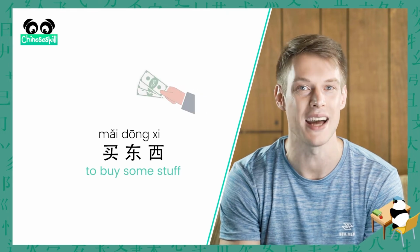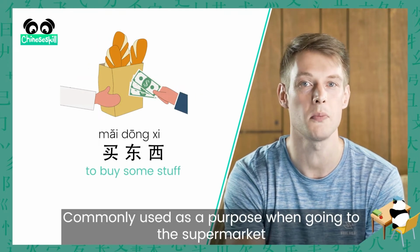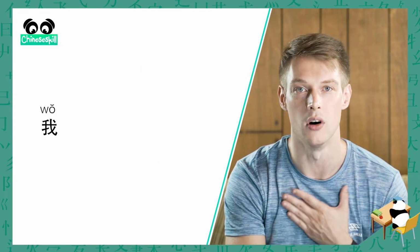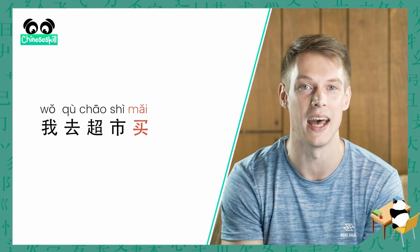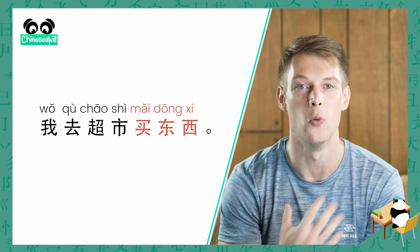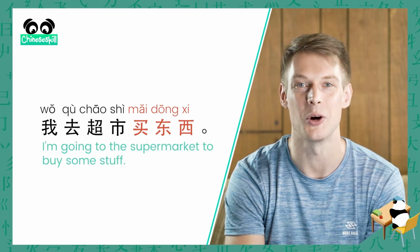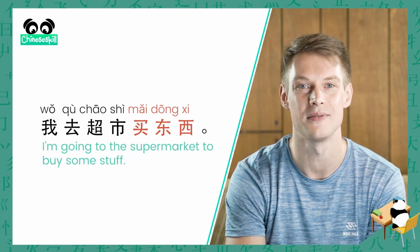买东西 in Chinese means to buy some stuff, commonly used as a purpose when going to the supermarket. So we can say 我去超市买东西. I'm going to the supermarket to buy some stuff.